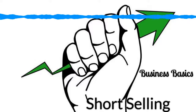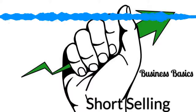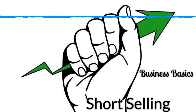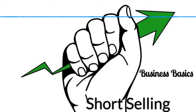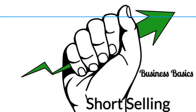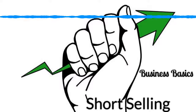Today's episode is going to be a shorter episode, and it's going to focus on the concept of short selling. Short selling is the exact opposite of purchasing and then selling a stock. When you buy a stock, you expect and hope that it will go up. That way you can sell at a price that is more than what you bought it for. And in this process, you buy a stock first and then you sell it. Well, in short selling, you end up selling the stock first and then you buy it.